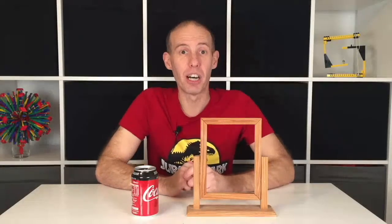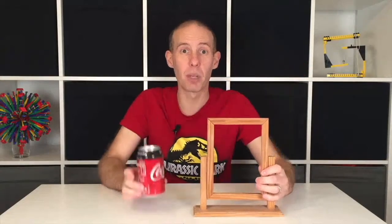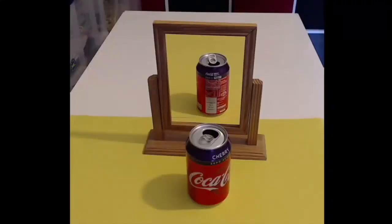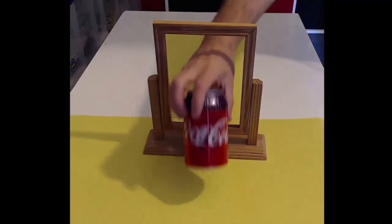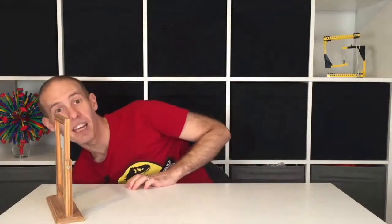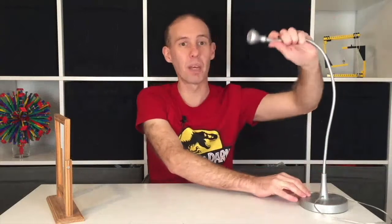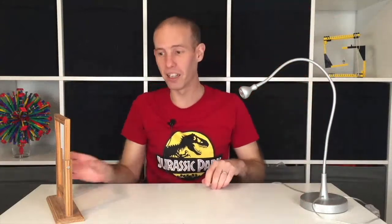Now, in that montage you've recently watched, there was another illusion involving an empty frame and some Coke cans. And I'm going to tell you a way you can create your own. So the first thing you need is an empty frame. And the second thing you need is a desk light that's going to be shining a bright light onto the frame.